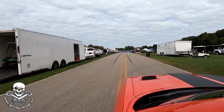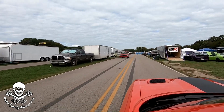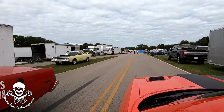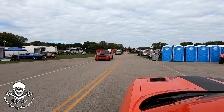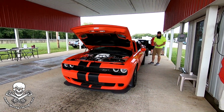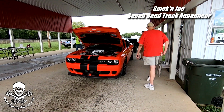Well, here we are at Holly's second annual Moparty 2021. We're in Go Man Go. We're going to head down to Tech, get the car teched in, and get ready for some racing with Holly. Tech, no problem. We're going to run in the Moparty Hellcat class.